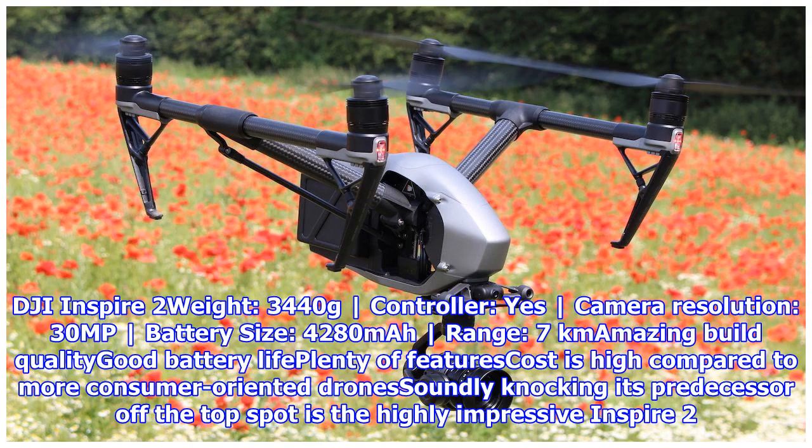DJI Inspire 2. Weight, 3,440 grams. Controller, yes. Camera resolution, 3.0 MP. Battery size, 4,280 mAh. Range, 7 km. Amazing build quality, good battery life, plenty of features, cost is high compared to more consumer-oriented drones.